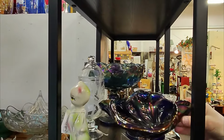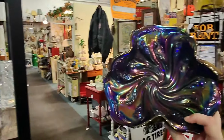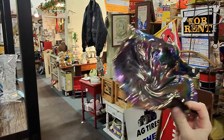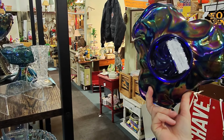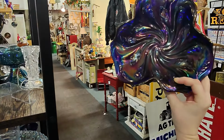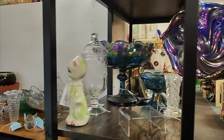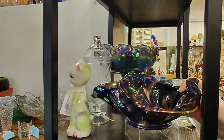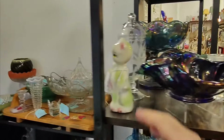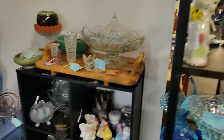All right, over here, this was a really cool Fenton piece. Nice carnival glass bowl in the cobalt blue. I don't think I've ever seen that pattern before, so I wanted to check it out. I don't remember how much it was, but beautiful. Look at how heavy that iridescence is. And obviously it was a little above what I wanted to pay because I put it back. And the Fenton sale is coming up on Knick-Knack, so super excited about that. Look at this cat. He's cute.